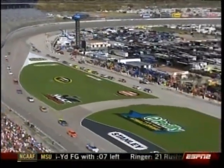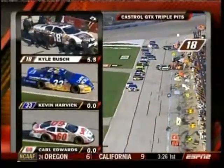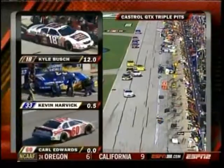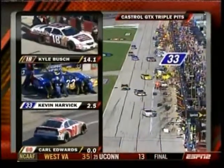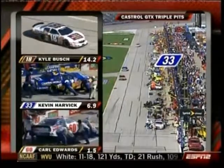Our Castrol GTX triple pits as the leaders are on pit road. Mike, and we begin with Kyle Busch. He's very happy with his race car, not calling for any changes, just 4 tires and fuel to the leader's machine. Dave? 33 is on pit road. They gave up second position. It'll be just an air pressure adjustment for Kevin. Don't get the front any tighter, but I've got to have the rear end tightened up just a little bit.